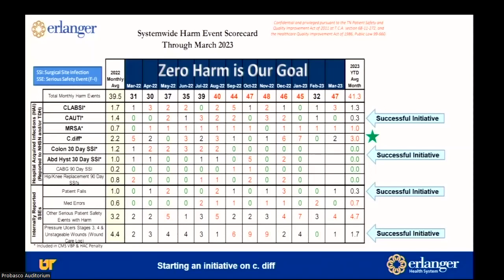So, for example, in 2021 and early 2022, we had an increase in catheter-associated UTIs. Okay, didn't have a lot. The max we had in any given month was 3. But we wanted to drive that down to 0. We thought we had a good opportunity to do that. So we went through project management and quality improvement methodologies and really hit it head on. So we had a successful initiative around that. Between 2022 and 2023, to date, we've had a 48% reduction in CAUTIs across the system.